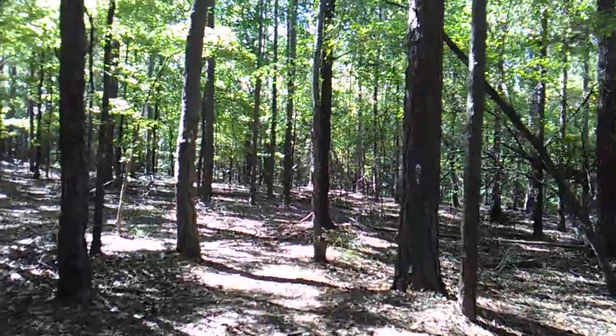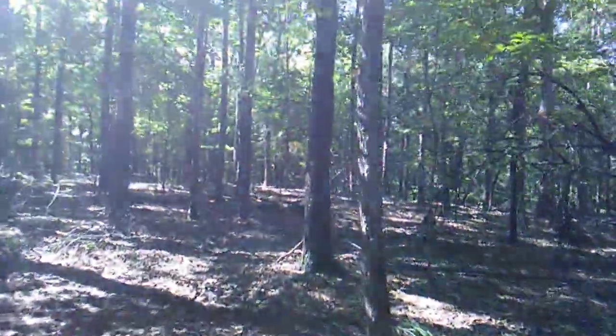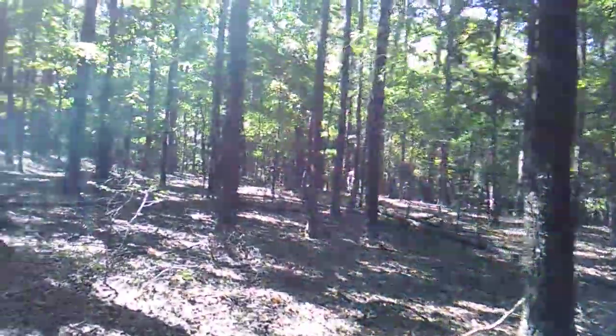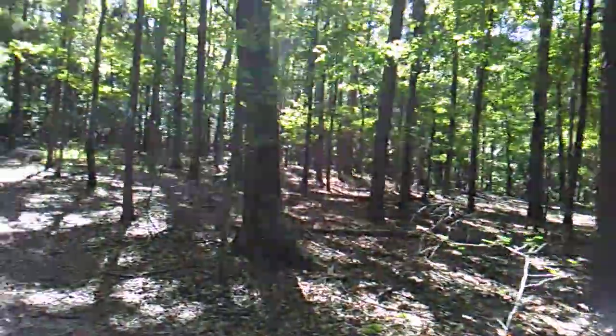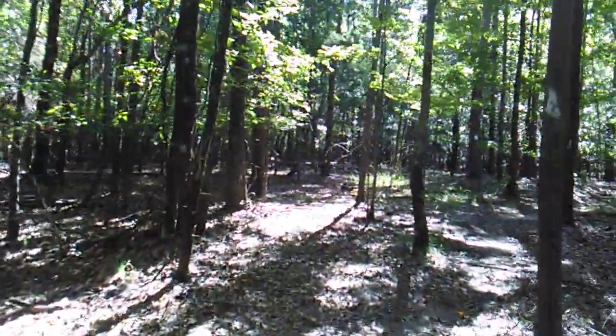I'm intentionally going a little on the slow side right now. I saw a couple of other trail users up ahead, and I try to keep other people off of camera. So I'm slowing down a little bit, just letting them get a little further ahead of me.